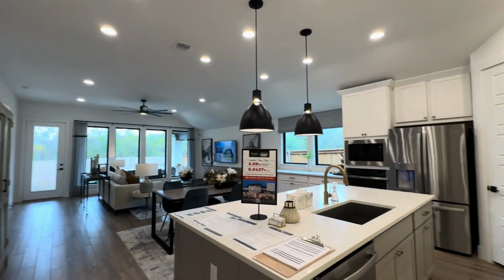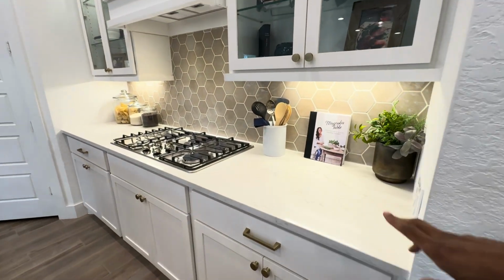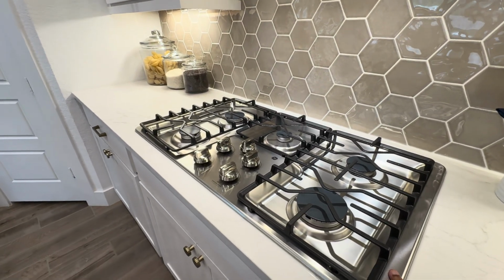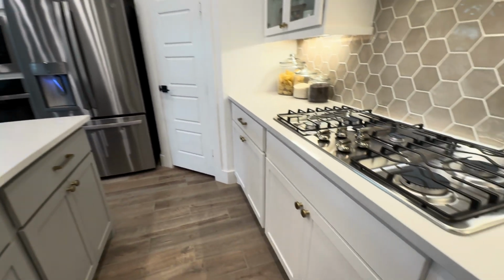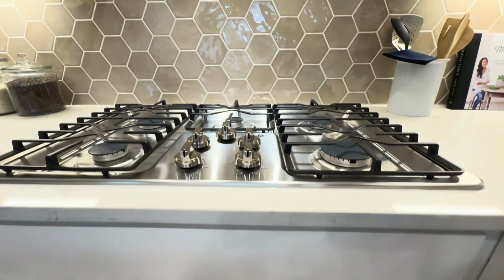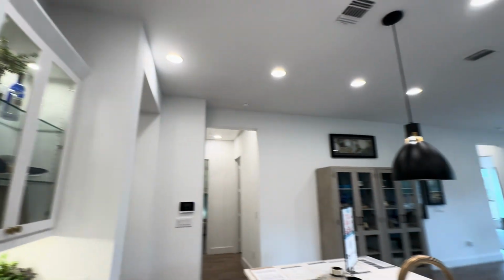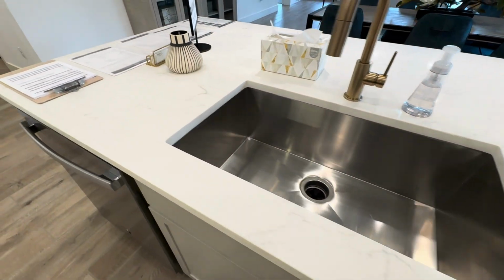Coming into your kitchen, which I'm absolutely obsessed with, you have this hexagon backsplash, awesome, awesome counters. Again, you have the display right over here, and you have a gas cooktop. Now, I'm not sure how most people feel about a gas cooktop, but ultimately, if your oven's over there, you can just use this part for storage, which actually works out because you have a ton of storage down here. Again, we have lights underneath our cabinets. I installed those on my property as well. Absolutely obsessed. You have your brass finishing, single deep sink, which is really great.